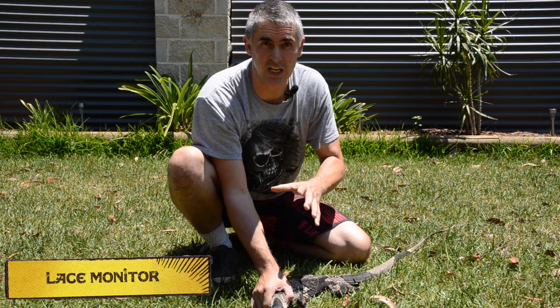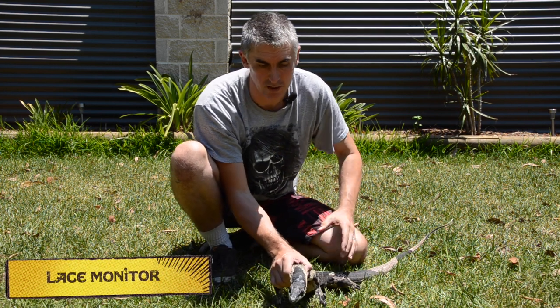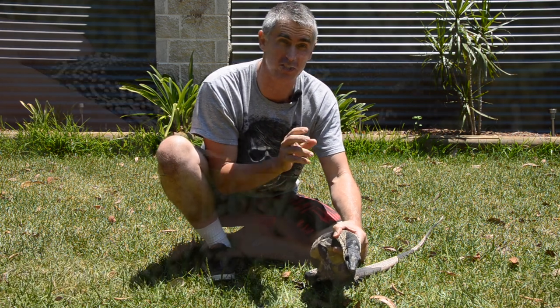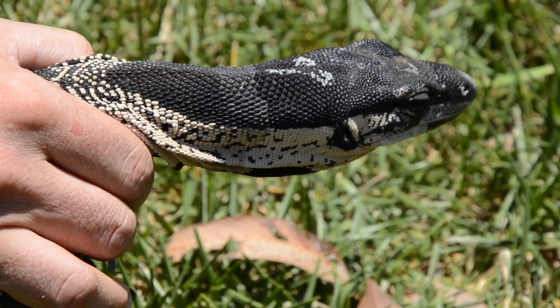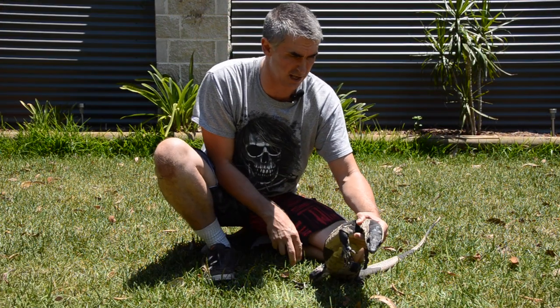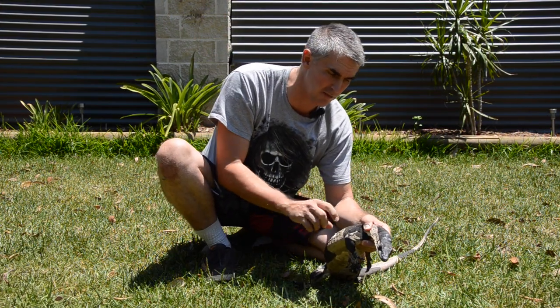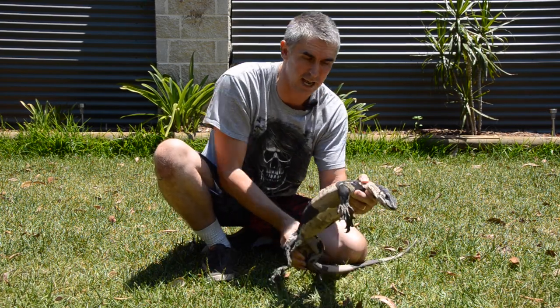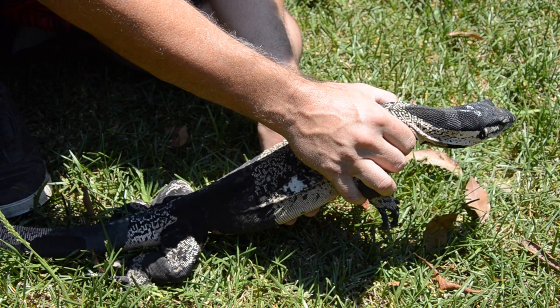What we have here is a magnificent specimen of a lace monitor. Now, the lace monitor is endemic to the east coast of Australia. You find these guys in Queensland, New South Wales, Victoria, and down across into South Australia. The funny thing is, when you get down into the southern areas, these guys typically have these big, thick, black and yellow bands. Now, this is a very desirable looking animal, and they call it the Bell's Phase Lace Monitor.